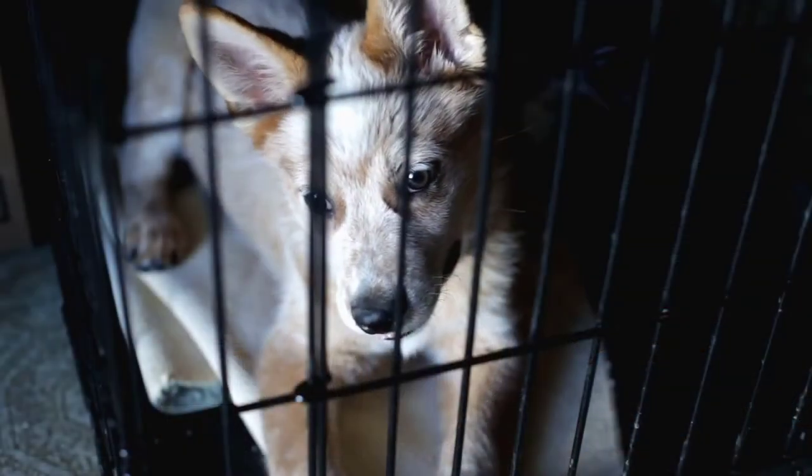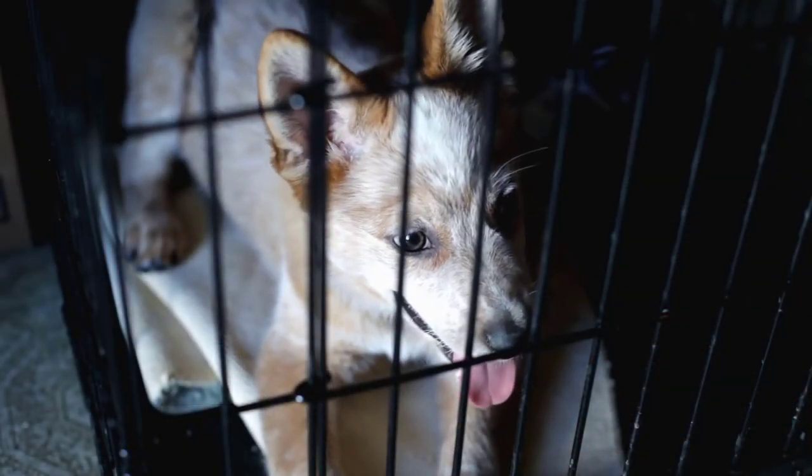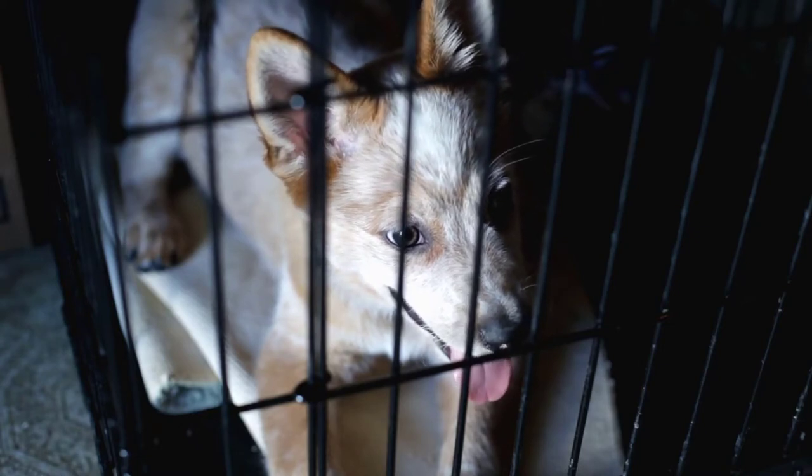So the first thing I'm gonna talk about is crate training your dog. Now, again, if you've been following me for any length of time, I love crates and I hate crates, right? I am not the first person to say we need to crate train your dog for any behavioral issue whatsoever. But it is important for dogs to be crate trained because there could be emergencies where your dog needs to be comfortable in the crate.